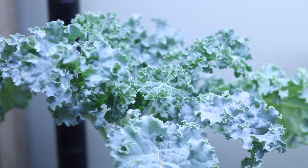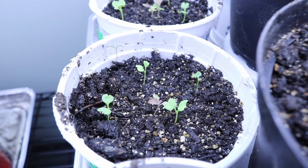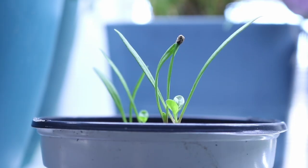Today's a garden update. Yep, garden update. Mid-December. What's the update? Everything's dead. It's too cold to grow in Zone 5.